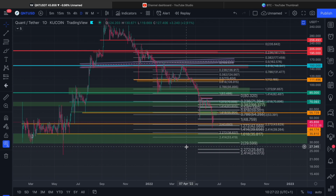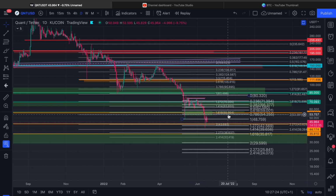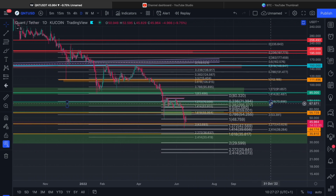Before we get into that, you can see we have met our target down here, $43, which was also our larger 2.272. I'll show you the fibs.